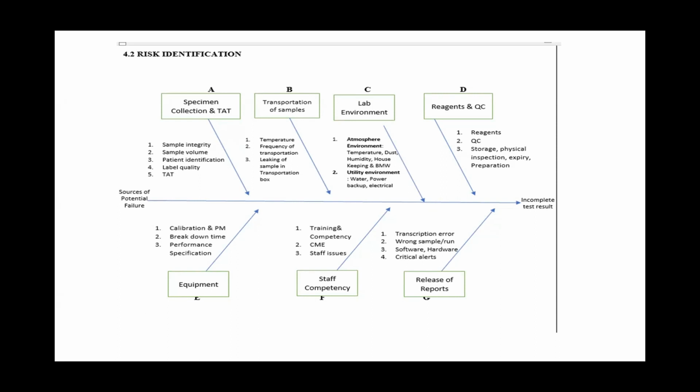You are addressing the requirement of risk identification. If you are addressing the requirement 7.2, that is pre-examination. Lab environment, that is 6.3. Transportation, that is 7.2.5. Reagents, that is 6.6. And you are also evaluating vendors who are providing you these reagents, 6.8. QC is 7.3. Equipment is 6.4. Staff competency is 6.2. Release of results 7.4.1. So this shall be integrated in your implementation of 15189.